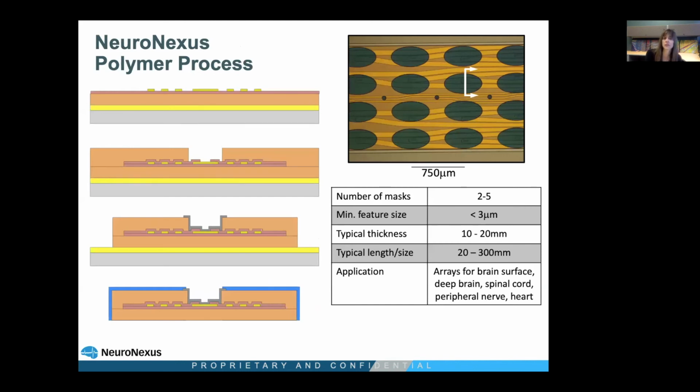Okay, so that was it for silicon. We're going to move on to the polymer process. Typically, these are based on polyimide, although we do have access to other polymers as well. The left panel shows a cross-section through the DBS electrode that's shown on the upper right there.